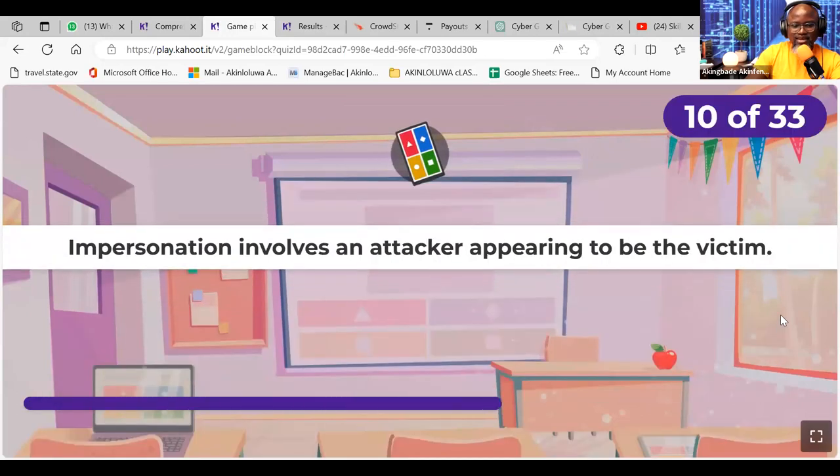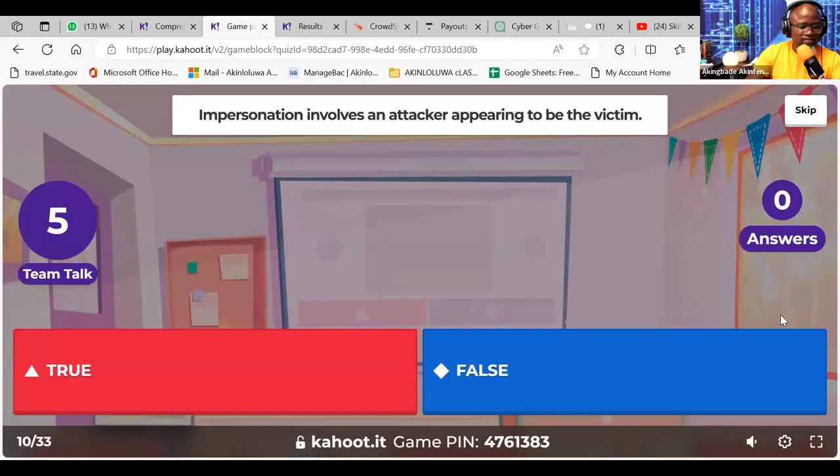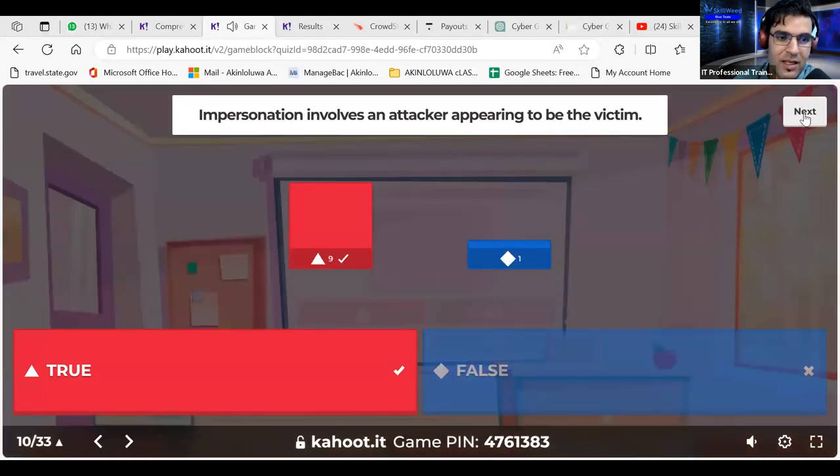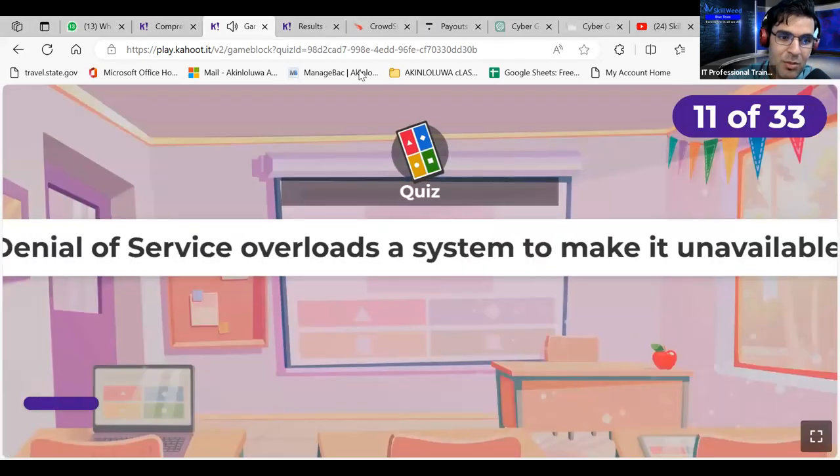Impersonation involves an attacker appearing to be the victim. We had discussed impersonation, right? So they impersonate your IDs, they impersonate your identity, okay? This is something you have to look out for. These are tricky questions in the exam. They put something like that on the paper, and there's little time, so you have to compete accordingly.